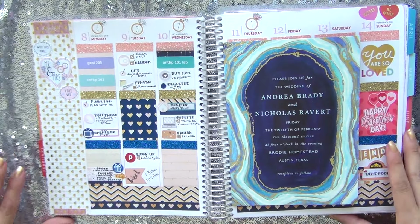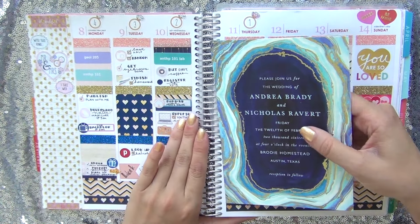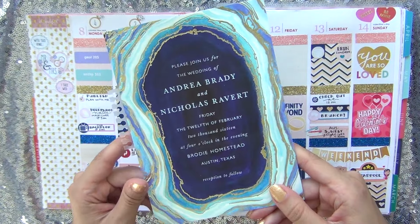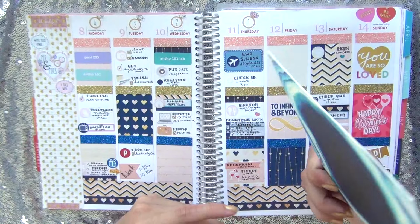Then we have the Valentine's week, which probably doesn't look like your Valentine's week, but that's only because it was Andrea and Nick's wedding. So this was their invitation. I'm trying to see if there's anything I should cut out. No, we're good to go.